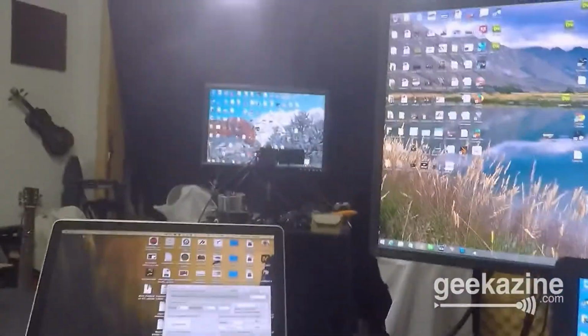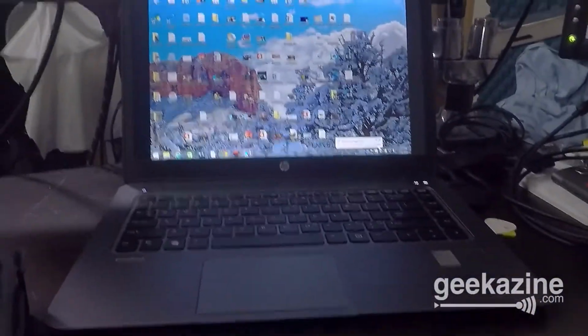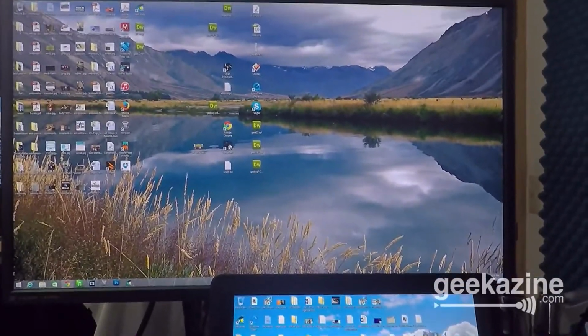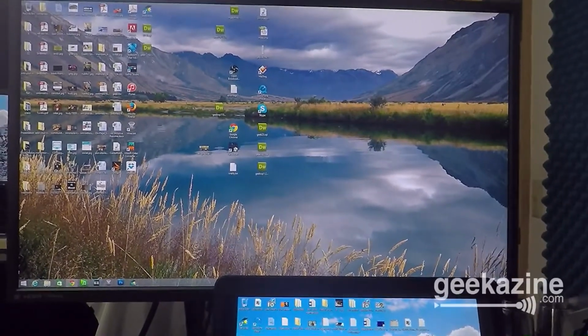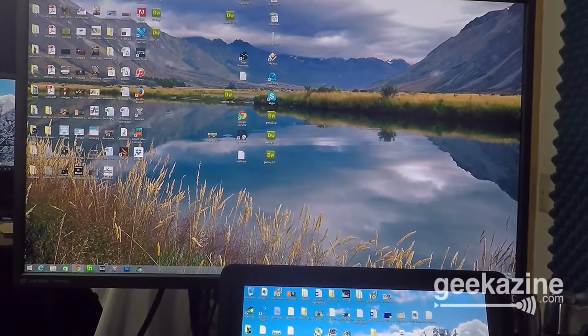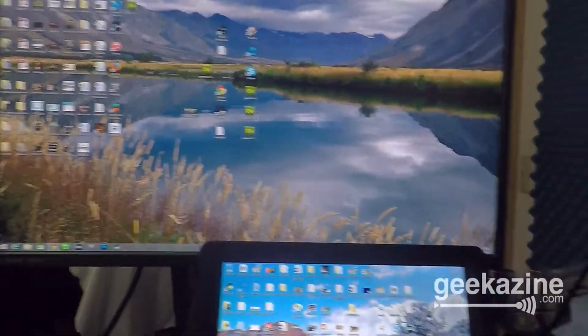We're going to go over to the chair, and you are going to see what I see on a normal day-to-day basis. This is my monitor system. As you can see, the camera and the monitor over there. I've got my MacBook right there. I've got my HP 1040 G1 right there. And of course, the desktop monitors. This is the Asus, the 4K monitor I'm testing, and it's doing pretty good. I just got the DisplayPort cable so I can run it at 4K.